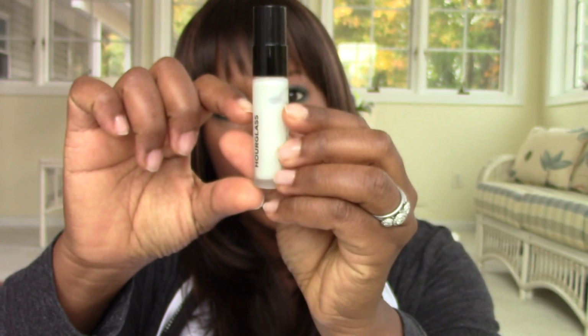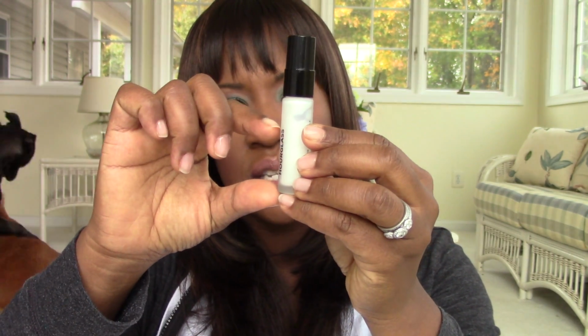Or no, this is how much I have left. And it's just a really, really great primer. I would highly recommend it if you have combination skin. And even if your skin is combination oily through the winter, it would be great to try that out. Get a sample if you can.